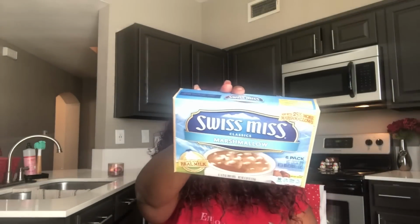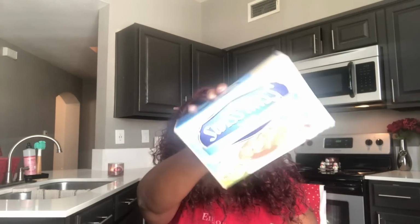Not done with stuff for the kitchen. I found the Swiss Miss with the marshmallows. I found these really cute cups. This one says, "Sip back and relax." How cute is that? And then this one says, "Rise and grind."